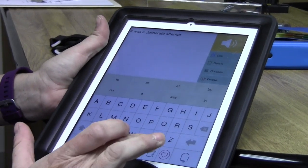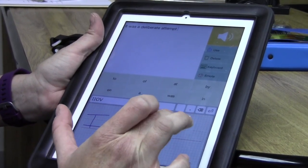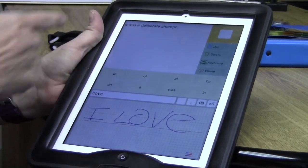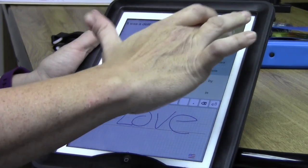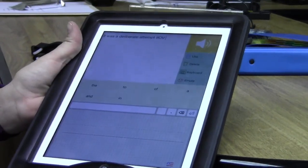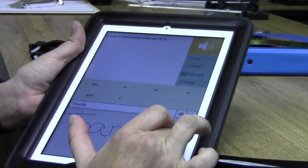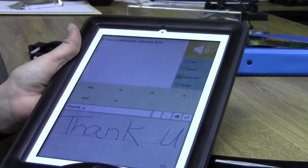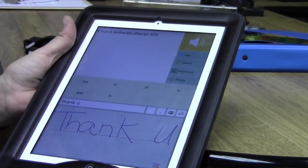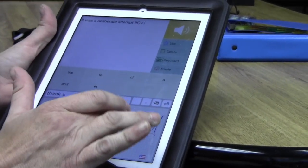The other thing that makes predictable unique is that it allows you to write shortcuts. So I can write I love, and I could bring that up. I love. So I can write thank you, and I'm just going to do you. You don't have to type out YOU. The speech synthesizer is going to read you as you, the number 4 for FOR or FOUR. So you can use shortcuts in apps too, and the speech synthesizer doesn't know that this doesn't say YOU.